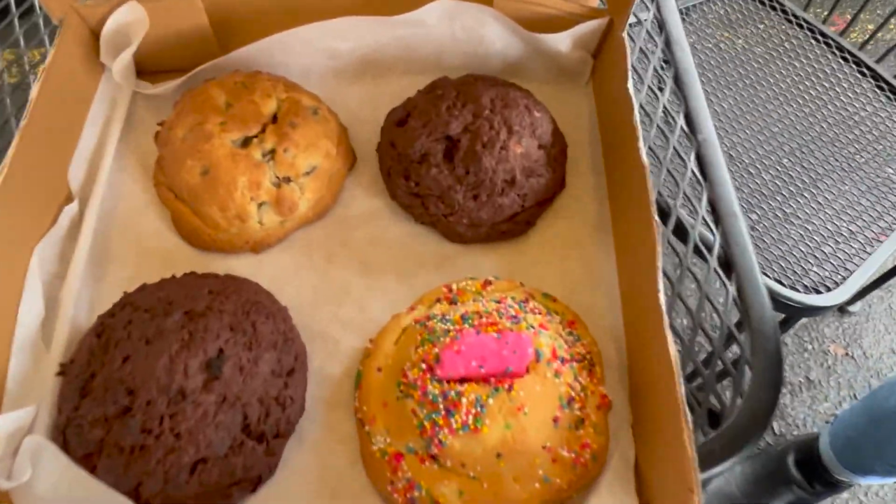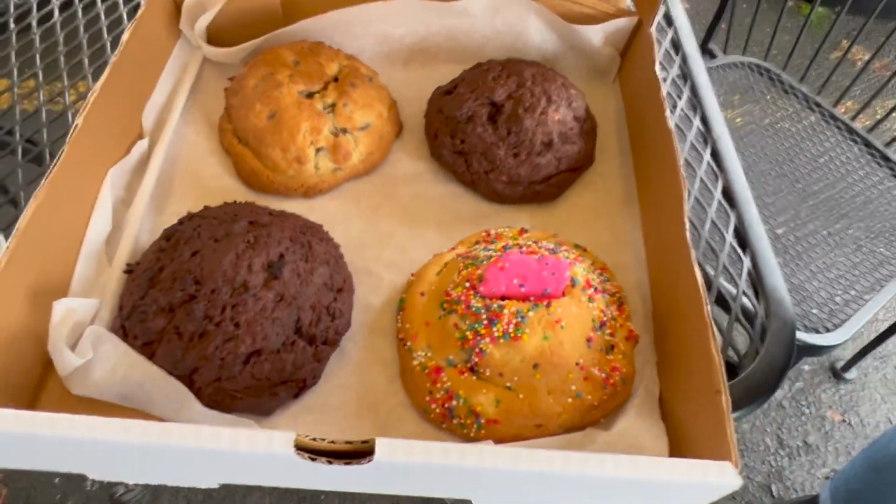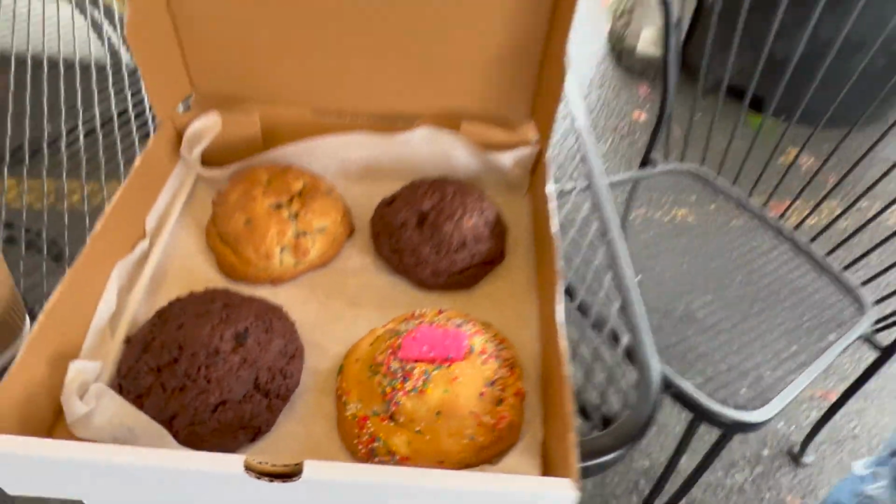Whoa, this is how they look, guys. Ooh, they look exquisite. We're ready to eat them.